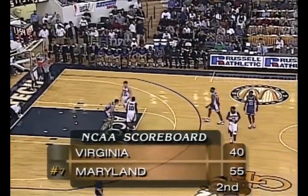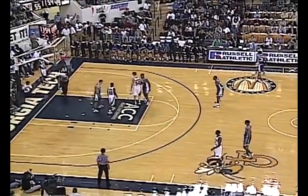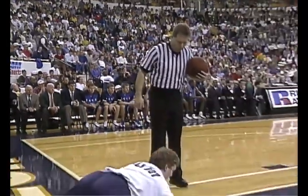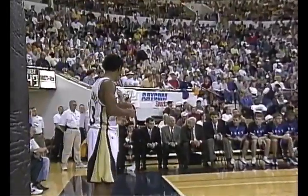They're 10-0 in ACC play. Maryland now with a 15-point lead over the Cavaliers. Second half at Cole Fieldhouse. A couple of wet spots on the floor. Carl Hess instructing the ball boy to mop it up in the proper spot, and now Darryl LeBerry to put it in.